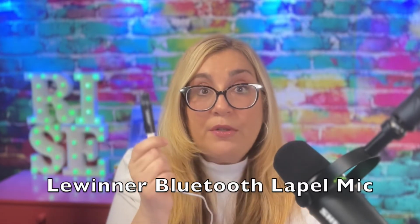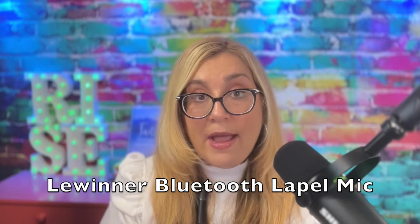It's a Bluetooth cordless lapel mic. It might work okay when you're out of your office, filming outside. But honestly, I wasn't crazy about the audio quality, and it was $100. Didn't really care for it very much. And when I was doing my screen share videos, I couldn't get the quality of sound that I wanted. So it just didn't fit the bill.